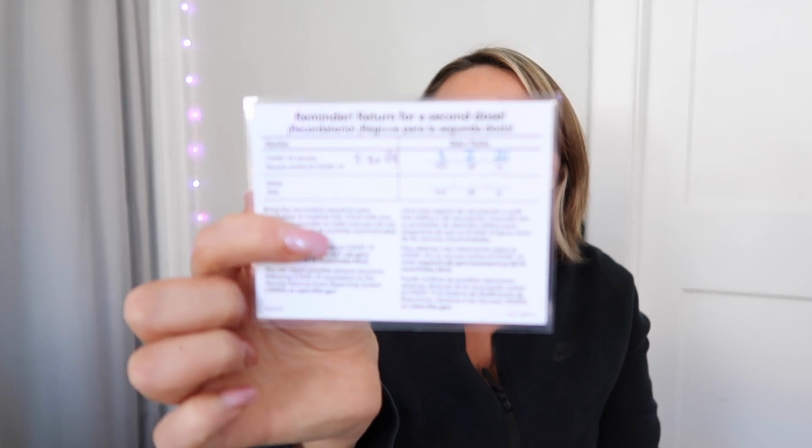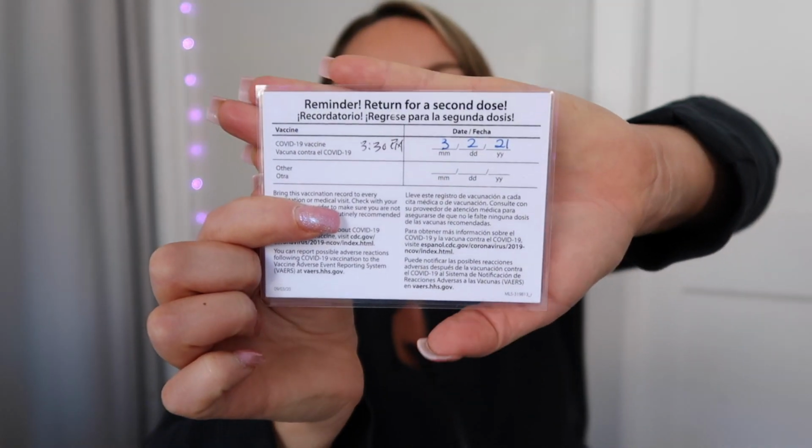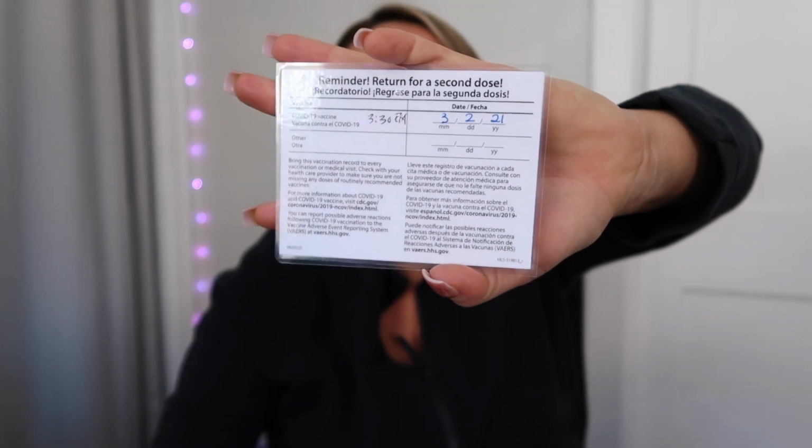I also have my COVID-19 vaccination card, and I have that laminated. If you haven't laminated yours yet, I definitely recommend that you get this done. That way it does not get damaged. You may need this to travel internationally very soon. So I keep the laminated vaccination card inside my passport book right next to my passport.